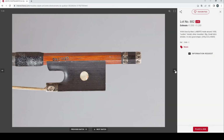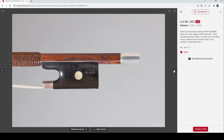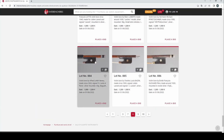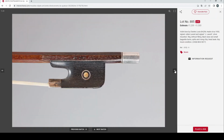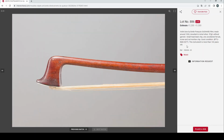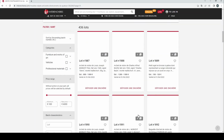Violin bow by Marc Lebert. Violin bow by Hermann Richard Frechner. Violin bow by Alfred Lamy. Violin bow by Charles Louis Bazin. Violin bow by Émile François Houchard. To page number 9.